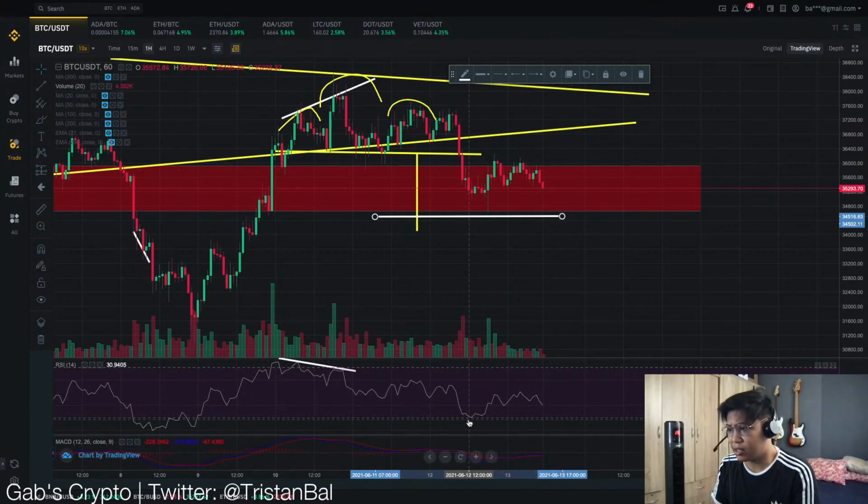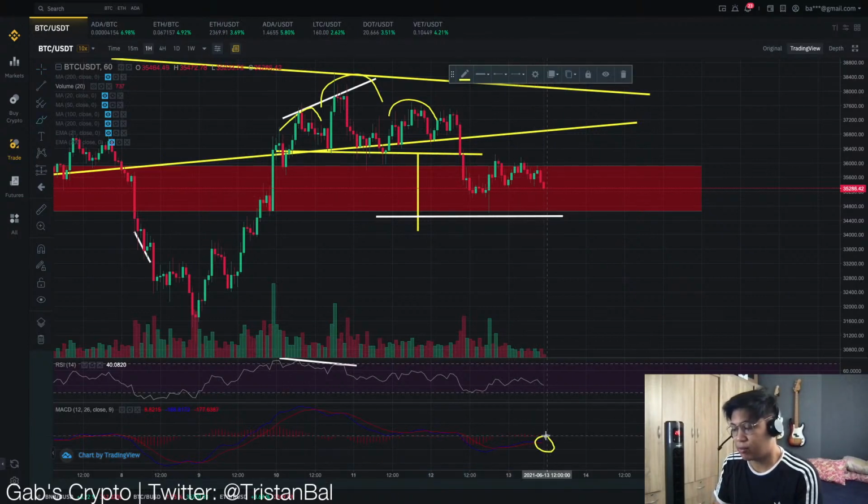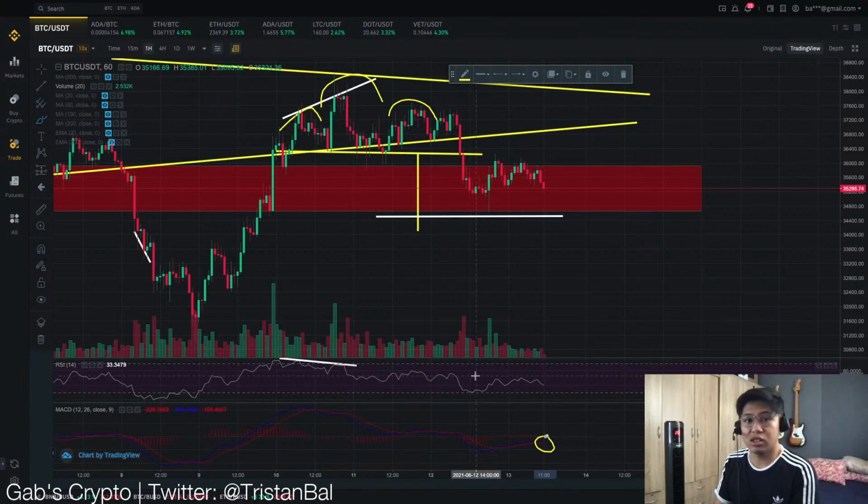Still, wala pang indication for any trend reversal to the upside. RSI is not showing any indicators of a reversal such as divergence, wala pang ganon. And at the MACD, I think we're having a cross to the downside, so we might get another bearish movement to the downside. So yeah, that's what you have definitely to watch out for, the MACD.